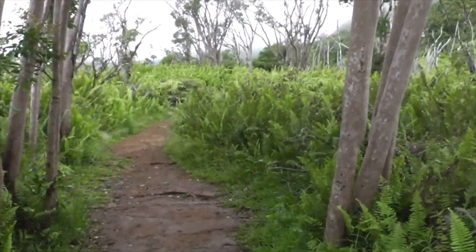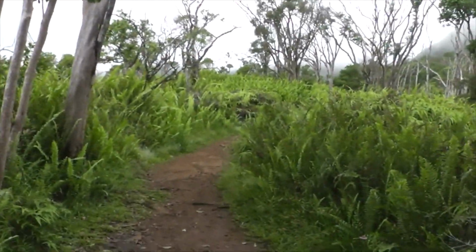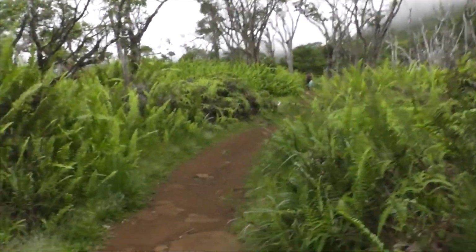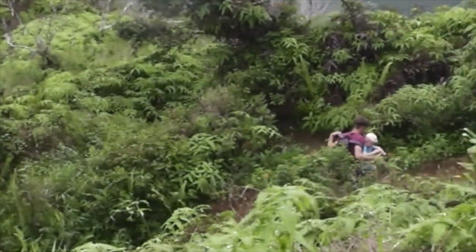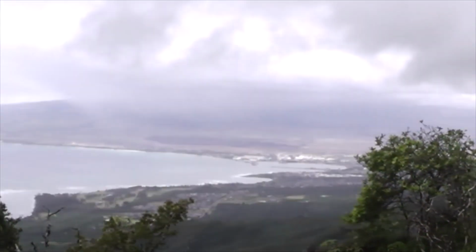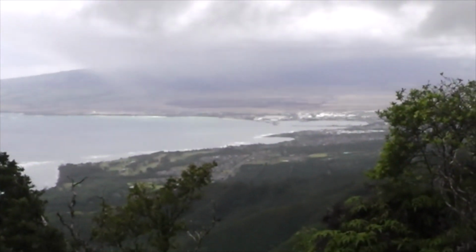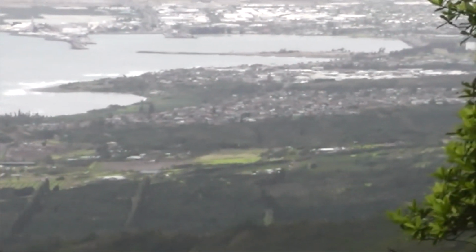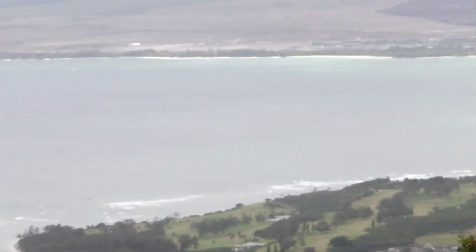There's the trail. And here we go through more fields of ferns. Ferns, ferns, and more ferns. Oh, there are my boys way up there. Better catch up. So, boys are resting. Continue to climb. An even better viewpoint of that valley. You can see the harbor looks so small from up here. That's a big harbor that cruise ships dock in. Oh, you can almost see the road to Hana over there. Oh, sorry. I was looking with my eyes instead of the camera. Pretty amazing.